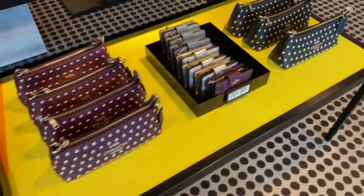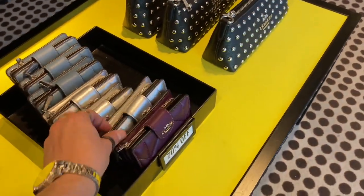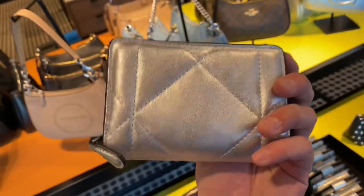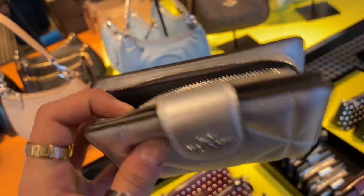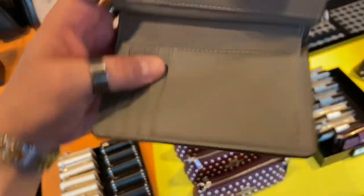Charlottes and the Terrys do come with the extra chain strap, which is a really nice addition. And next up is the medium corner zip wallet with puffy diamond quilting. Very, very gorgeous.